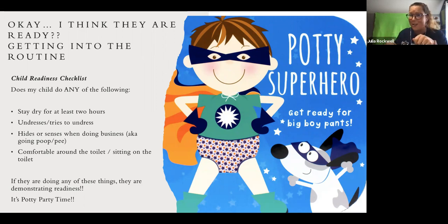If they try to undress or dress, that's a great indication they're ready to potty train. And this is a big one, they're hiding. So they're sensing when they're needing to go to the bathroom. It's a great indication that they're ready to potty train. And definitely that comfort around the toilet and sitting on the toilet is just so important.